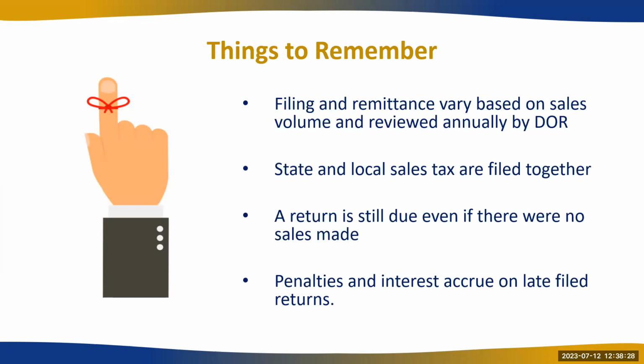One thing that a lot of people are not aware of, but is very important, is that even if you have no sales for a certain period, you are still required to file a zero return. Think of this as an informational return, letting the department know that you had no sales for that period. You must do this in order to stay compliant with the department.